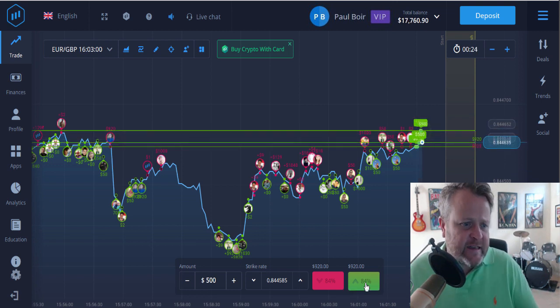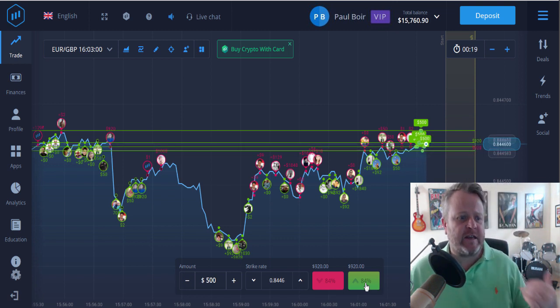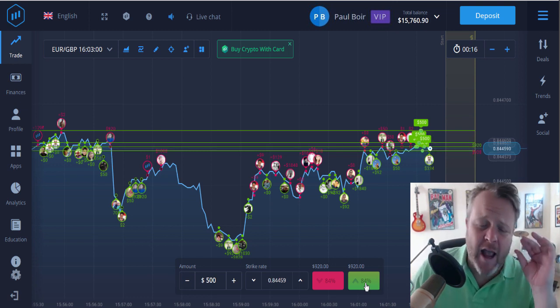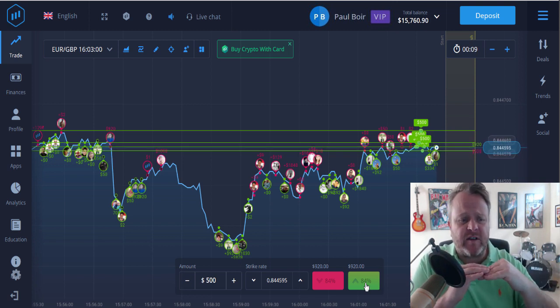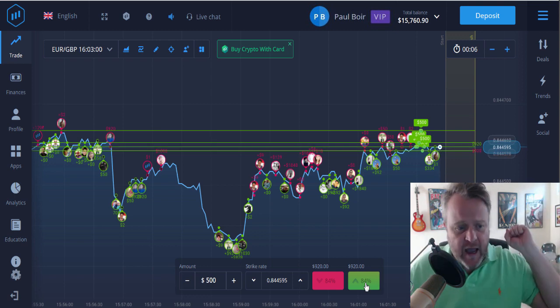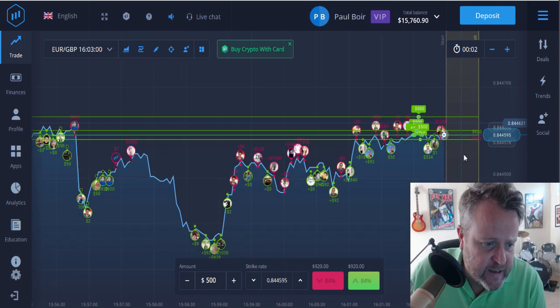Now, I wouldn't advise trading like this if you're new. A couple more whites on that low point. I wouldn't advise trading like this if you're new to it. I would always start off low like I do. If it's a new platform, start off low until you've got enough profit to start at $25, until you've got enough profit to go to $50, and then go on until you can just bosh out $500 trades when you've got a shitload of profit from it. So let's see what's happening here.